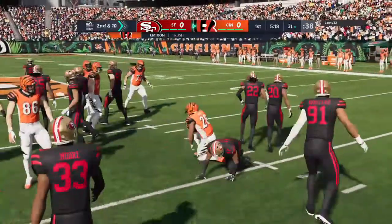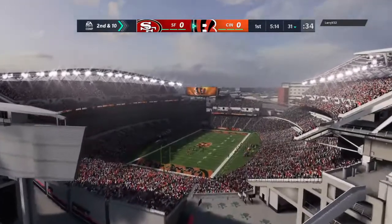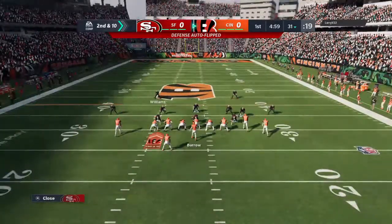And he's going to be met at the line of scrimmage and taken down. Tackled by Emmanuel Mosley at the 31-yard line. So after the run for no gain, here's 2nd and 10.